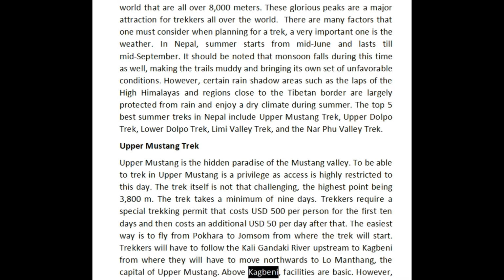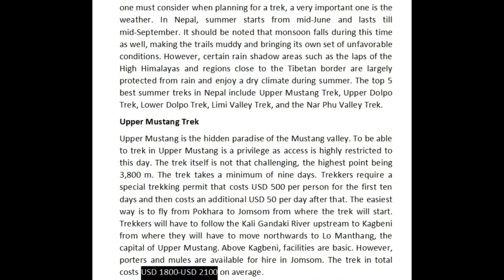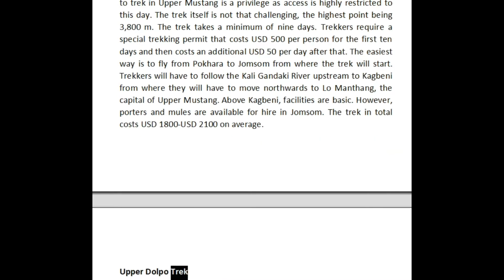Above Kagbeni, facilities are basic. However, porters and mules are available for hire in Jomsom. The trek in total costs $1,800 to $2,100 on average.